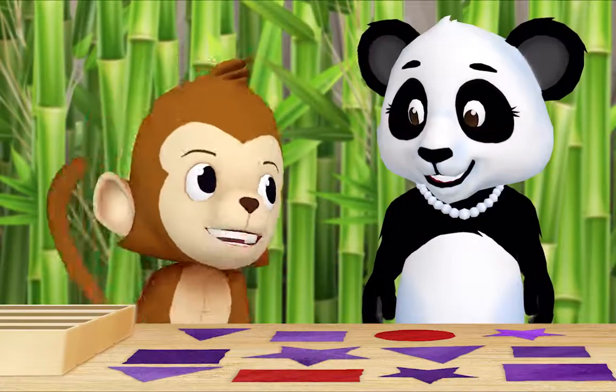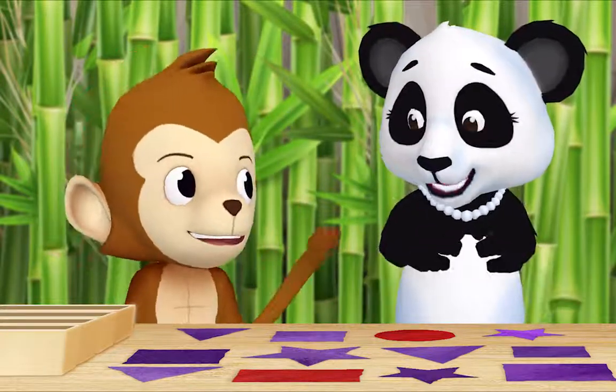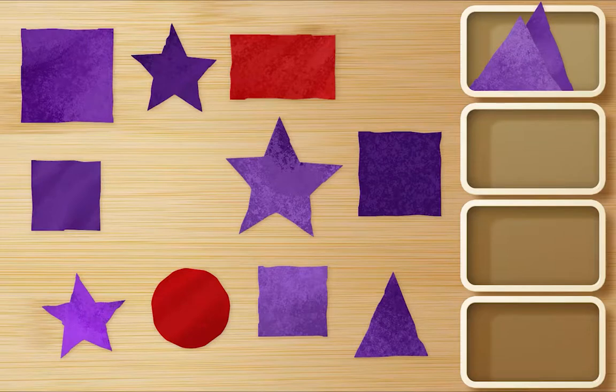Hi, Ms. Panda. What are you doing? Hi, Monkey. I cut out all of these colored shapes, and now I'm sorting them. Can I help? I would love it if you helped. Thank you, Monkey. First, find all the purple triangles and put them in a box. Okay. There's one. There's another one. That's a square. We only want purple triangles. Oh, right. I forgot. There's one.